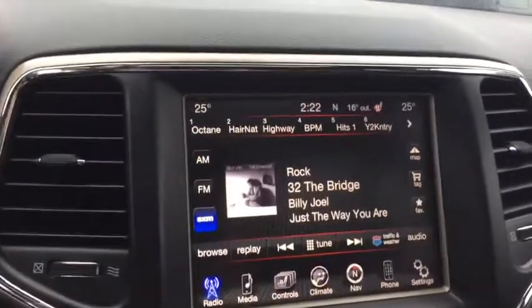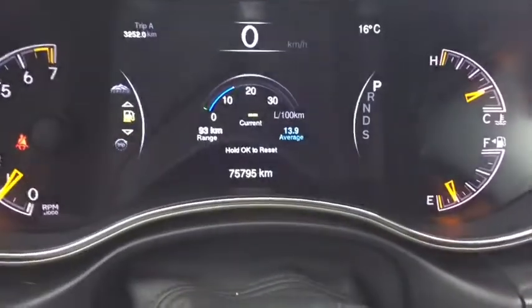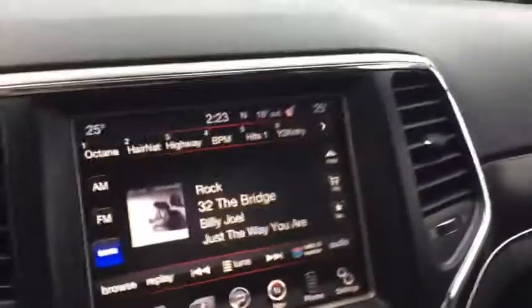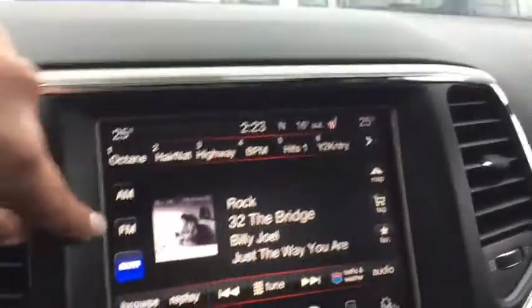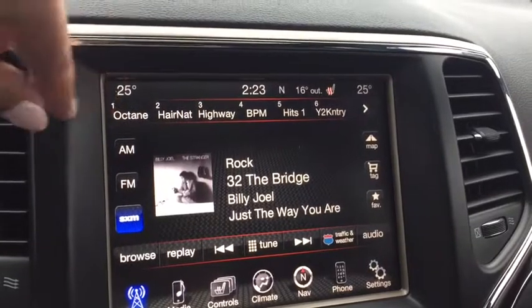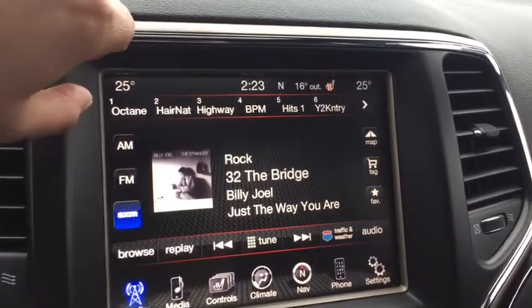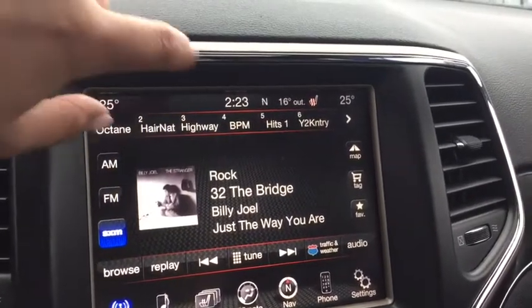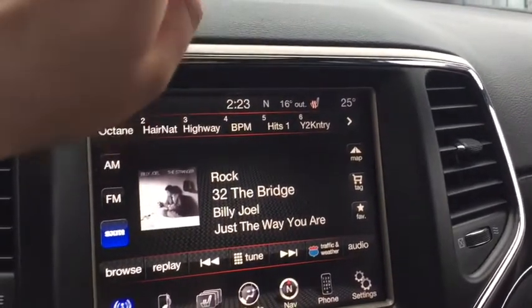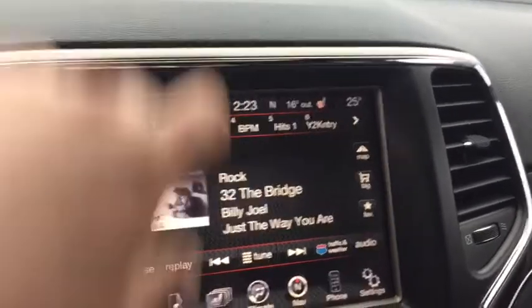Before we go forward, I do want to note that this vehicle has 75,795 kilometers on it. So there's plenty of life left in it. All right, so this vehicle is equipped with AM, FM, and XM radios. Up here, you can see what the climate control is currently set to. You can see that I have heated seats on. You can see that we're pointing north, and it's 16 degrees outside. You can also see the current time.